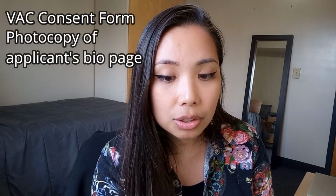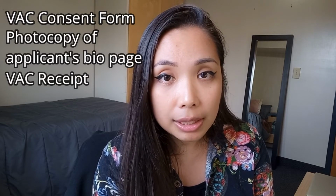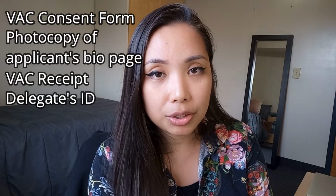You go back to the World Trade Center building to pick up your passport. If you are unavailable to pick up yourself, you can delegate someone to pick it up for you. Just make sure that the delegate has a signed VAC consent form with the delegate's name and relationship to the applicant, a copy of the biographic page of the applicant's passport, the original VAC services receipt, and a delegate's government-issued ID.